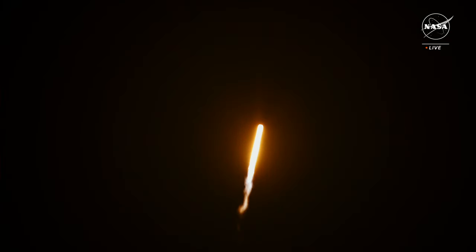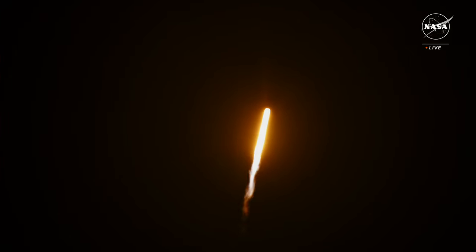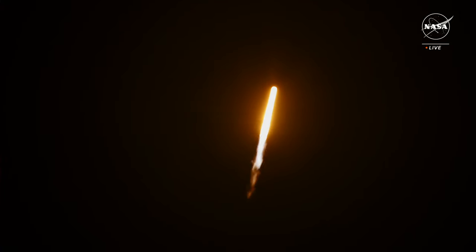Falcon 9 has successfully lifted off from Pad 39A at Kennedy Space Center, carrying the IM-1 payload. Now, during ascent, we tilt the engines, the technical term being gimballing, and that turns the rocket horizontally.